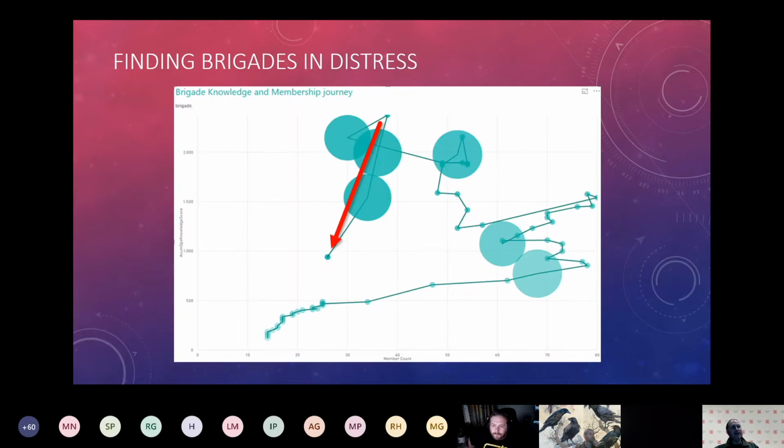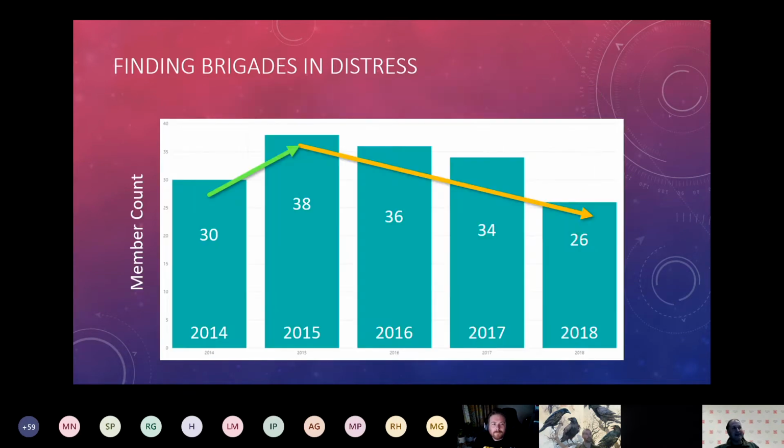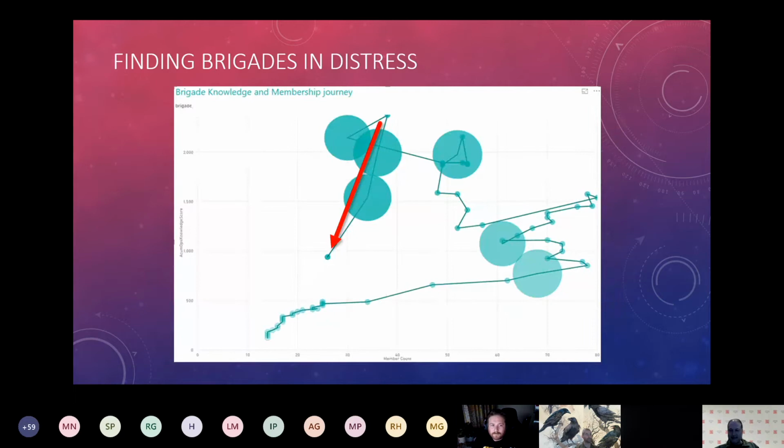But let me show you the knowledge graph for that same brigade. Yes, we lost 13 people, but those 13 people held 65% of the brigade's knowledge. I give this brigade 2 years and it's gone. So when a commander looks at the headcount, they go, oh, I'll give the captain a call, have a chat, take him out for a coffee. When a commander sees this, he's got alarm bells ringing all over the place.